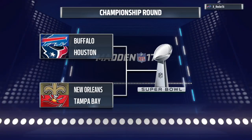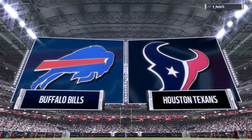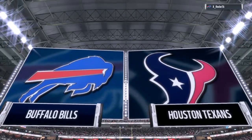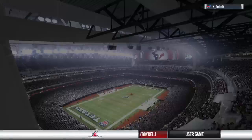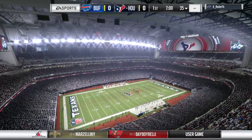Everybody, I'm Larry Ridley, and this is the NFL on EA Sports. Super Bowl dreams are on the line today in the conference championship, where only one team can move on. It's the Bills going up against the Texans. With that, let's get on out to Houston.